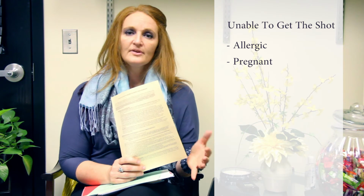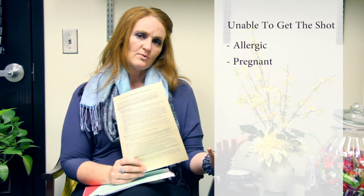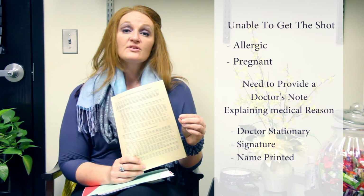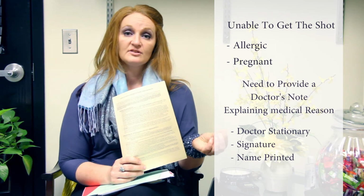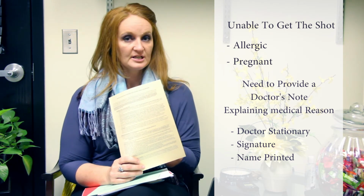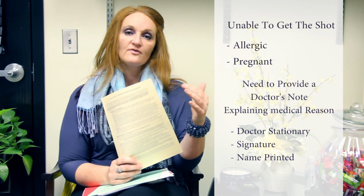Now, some of the immunizations, some of you on a rare occasion cannot get because you're allergic to the shot, or maybe you're pregnant. If there's any medical reason why you cannot have an immunization, then you need to provide us with a doctor's note explaining that. That should be on a doctor's stationery with his signature and his name printed, okay? And that's what you would have to do to turn it in, and we'll go from there.